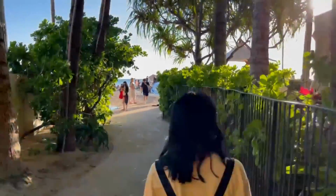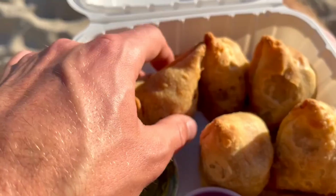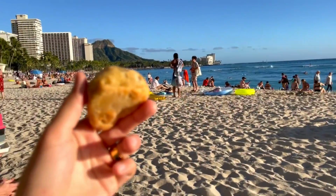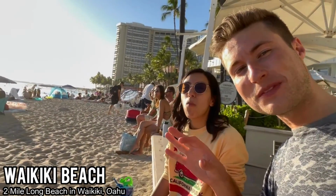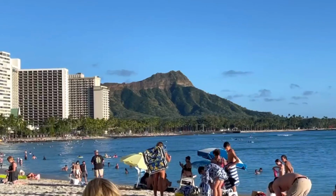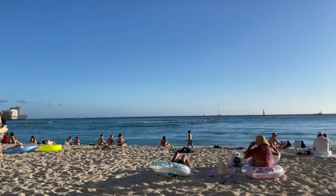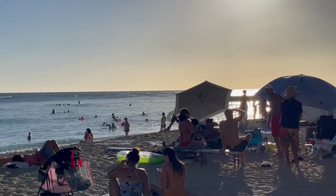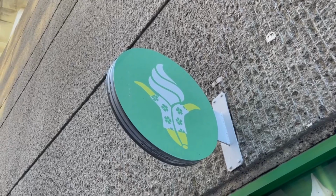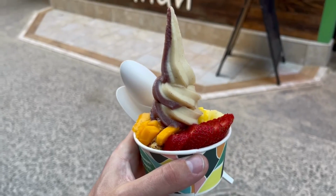I need a summer breeze, some fresh air to put my mind at ease. Samosas and Indian food on the beach. Beautiful views of Diamond Crater in the ocean. Good vibes. Come with me, we're taking away.